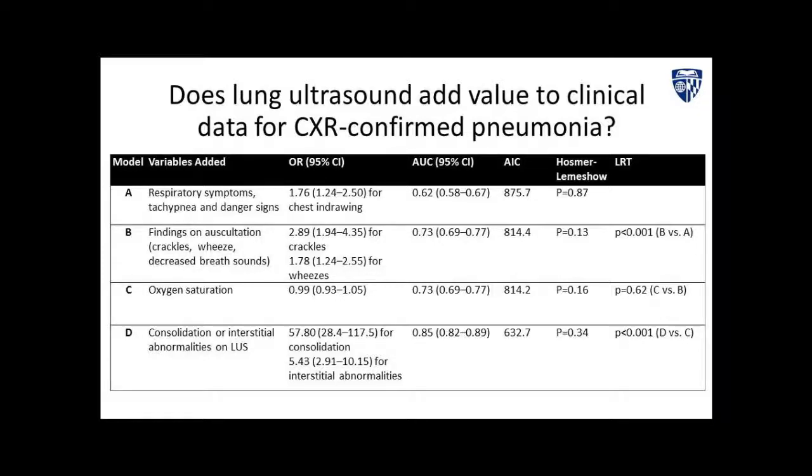Here in this study, we found that when it came down to respiratory symptoms, respiratory rate, and danger signs, the most salient sign was chest indrawing, which had a significant odds ratio. But the area under the curve was about 0.6. When we added findings on auscultation, having crackles or wheezes increased the chances of having a pneumonia, but didn't really increase the area under the curve. It increased it a little bit, and it was significant compared to just having symptoms and signs alone.